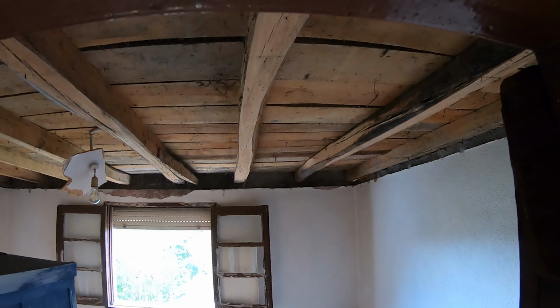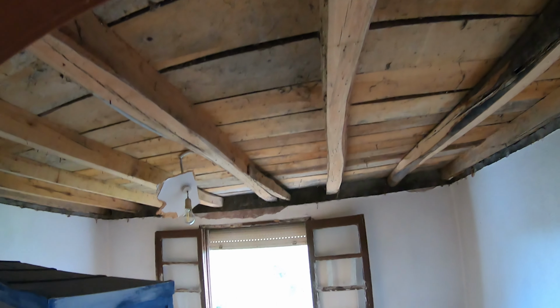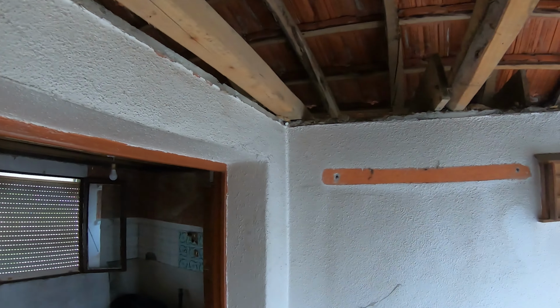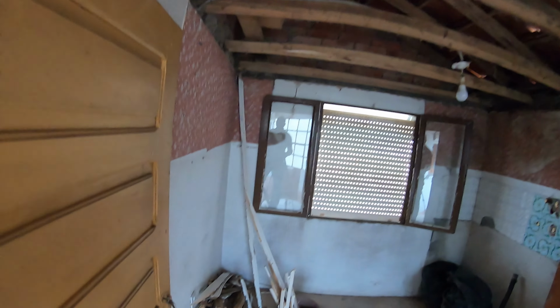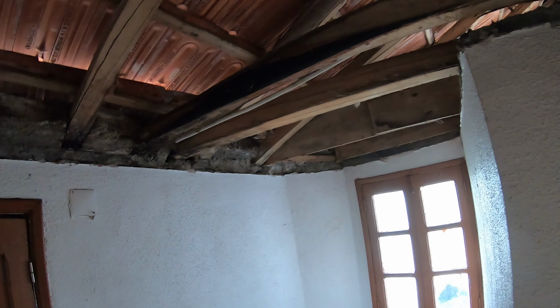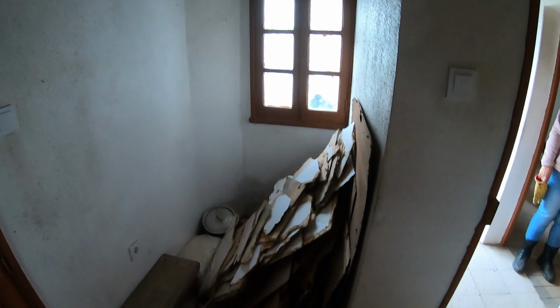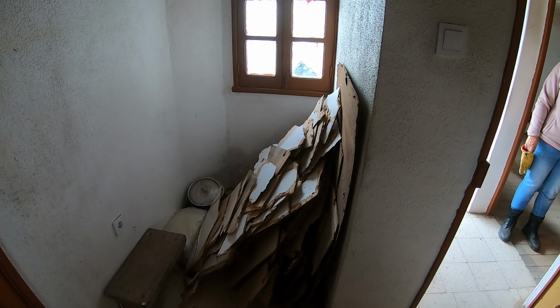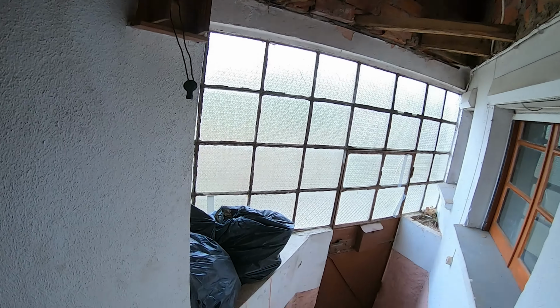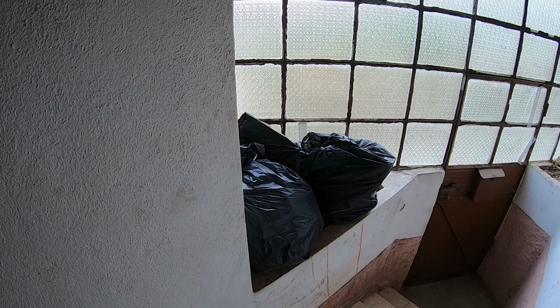So that roof's now down, or ceiling, not roof. And we've cleared up all the mess from in there. And we've got a pile of stuff to go to the tip, rubbish, burn, whatever. I don't know what they do here. That's the bits of the ceiling that weren't worth breaking down. We've got another 3 bags of rubbish there.